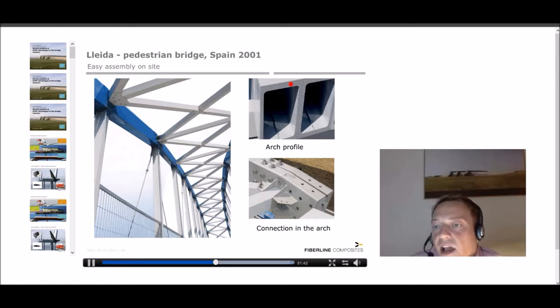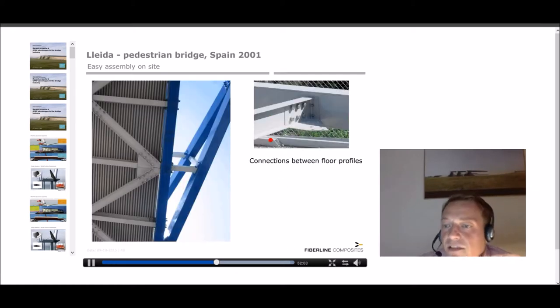The arcs are made from U-profiles, which you can see. This is one U-profile and another U-profile, bonded with a flat sheet on top to make bigger sections. Because, as I told you, the E-modulus is only a maximum of 28,000. Steel is 210,000, which is very, very impressive.